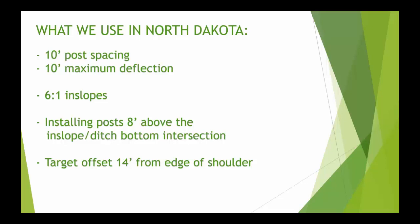The majority of our interstate system is designed with 6-to-1 medians. This allows for a greater lateral offset. We install the high tension cable barrier system at least 8 feet above the inslope ditch bottom intersection point, and our target offset is 14 feet from the edge of the shoulder.